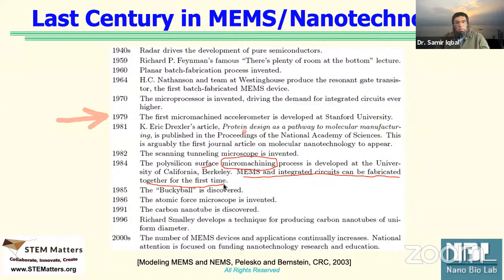Micro machining, we do machining, right? Like you have a lathe machine where they can put some metal piece and they can move material, they can cut material, they can file material. When you say micro machining, we are removing material, adding material, depositing material, etching material at micro scale. That was a major step forward.